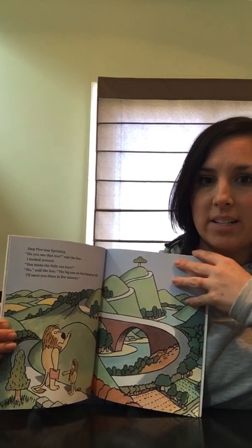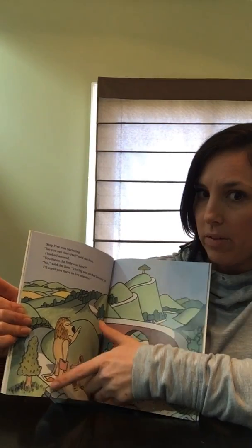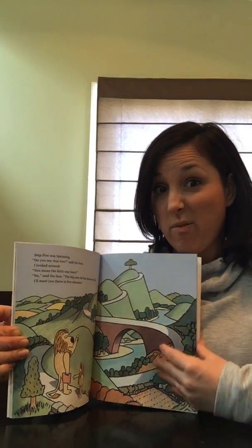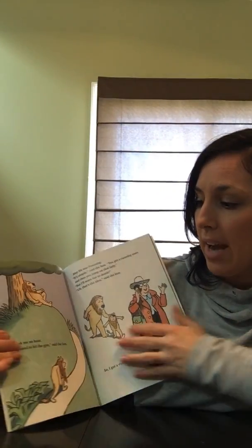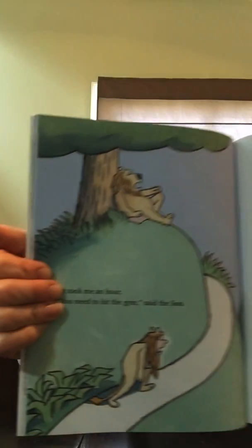So remember what sprinting is. He wants him to run really fast all the way from here, all the way up to that tree. He gave him 5 minutes. It took me an hour. You need to hit the gym, said the lion.